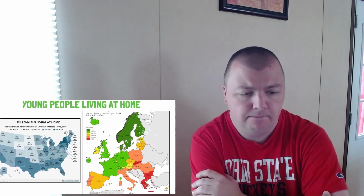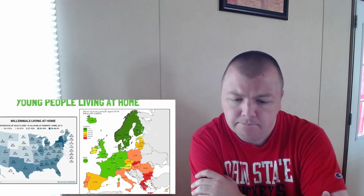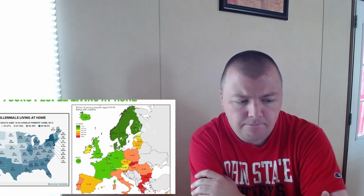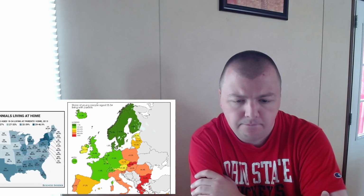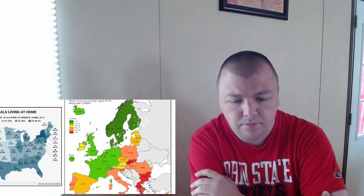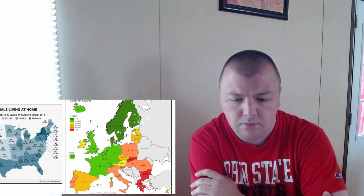Both of these maps have data from 2015, but from the most recent information I could find about this, the numbers haven't changed a lot. In Europe, Nordic countries have very low values. They're also the highest income areas, so it makes sense people can more easily afford to live on their own, but it might also have to do with the cultural element.